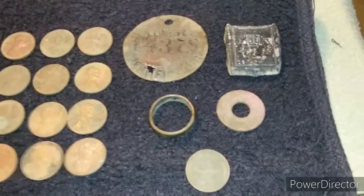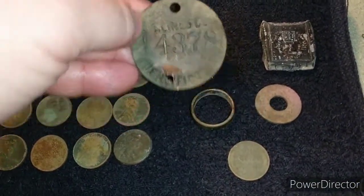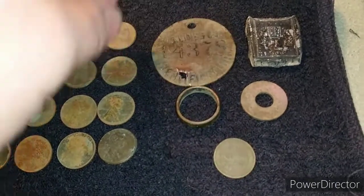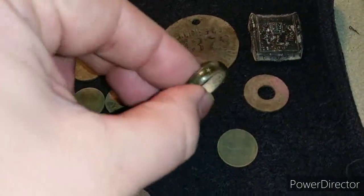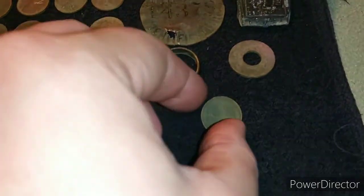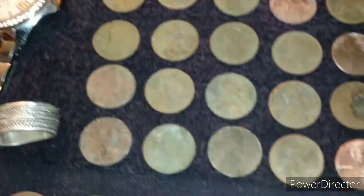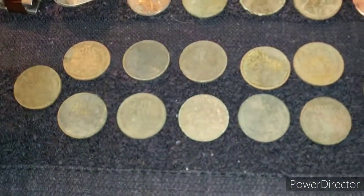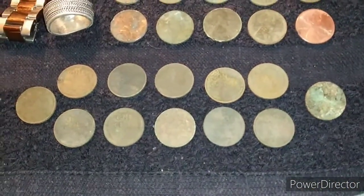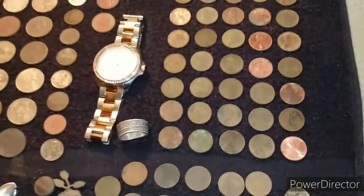Here's some other miscellaneous stuff. Here's a cool, huge ID metallic thingy. This looks like a mood ring. And one more wheat to add to these wheat cents that I found yesterday. I believe this is a 1943 steel cent. I'm gonna try to clean it up, see what I can find.